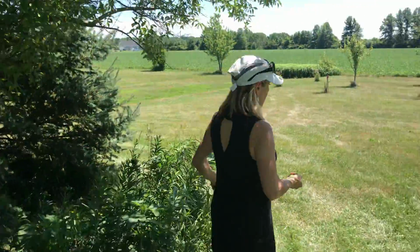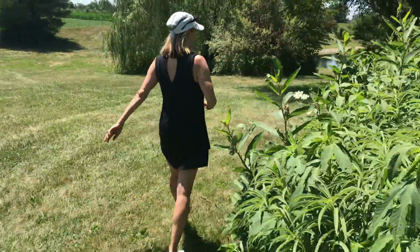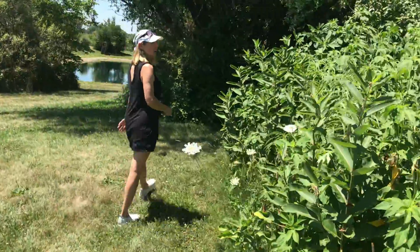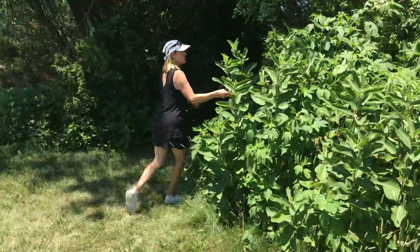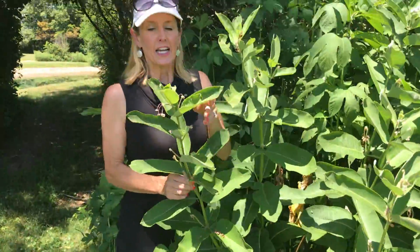So this is the Queen Anne's lace. Our third, come on back. We're going to go around here. Our third one, that's a power pollinator. And oh, somebody just loves this one. This is milkweed. And milkweed is making a huge comeback. It is so popular. It's like a 5-star dinner for a monarch butterfly.